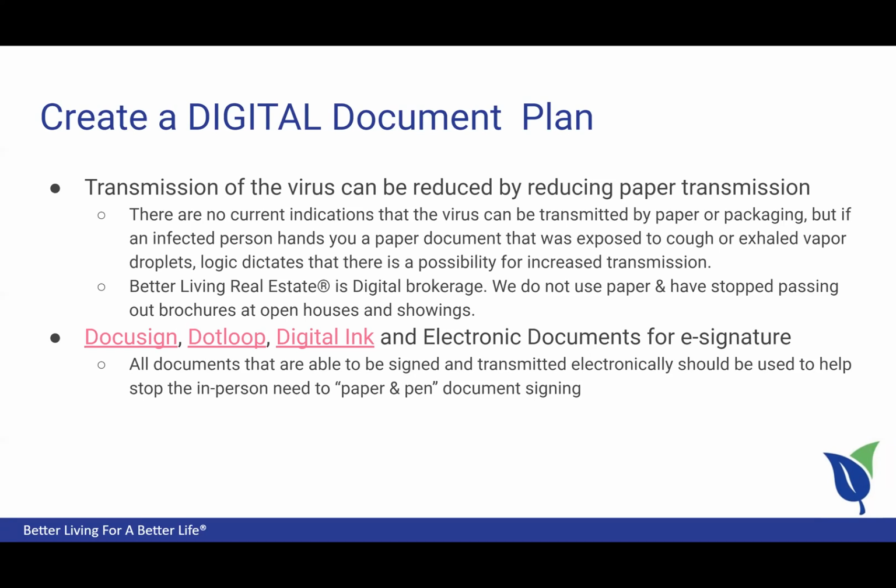So again, keeping your device in your control, not allowing other people to touch your device. If other people do touch your device, making sure it's sanitized, and getting rid of paper is a huge part of this. So we talk about paper signing and documents you might need signed, and there are products out there like DocuSign, Dotloop, and Digital Ink, and those things are some that we're going to talk about today.